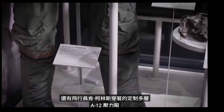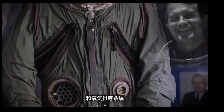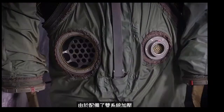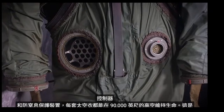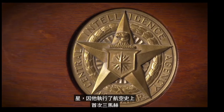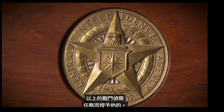There's also the custom-made multi-layer A-12 pressure suit and oxygen supply system worn by pilot Ken Collins. It weighs 36 pounds. Each suit sustained life at 90,000 feet thanks to a dual-system pressurization controller and anti-suffocation protection. And here you have his Intelligence Star, awarded to him for flying one of the first Mach 3 plus combat reconnaissance missions in aviation history.